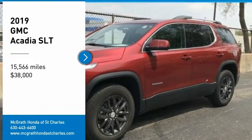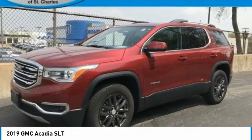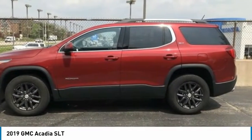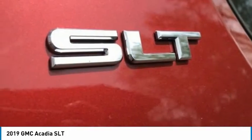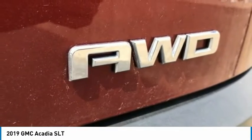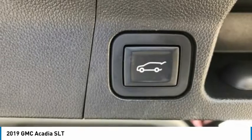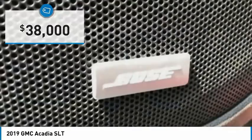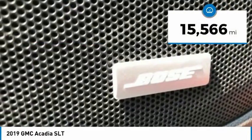Stop by and take a look at the 2019 Acadia. The GMC Acadia has great capability coupled with exceptional safety, offering better fuel economy, advanced technology, and thoughtful ergonomics. The Acadia is a premium utility that rejects compromise and is priced below $40,000. This vehicle has less than 20,000 miles.